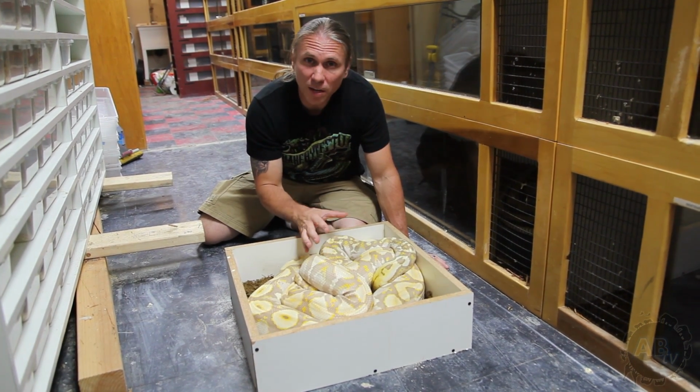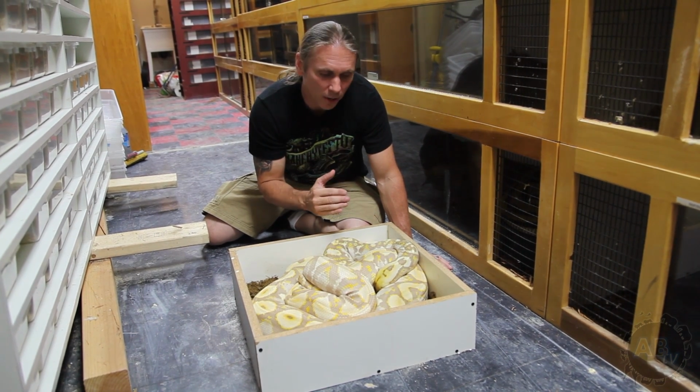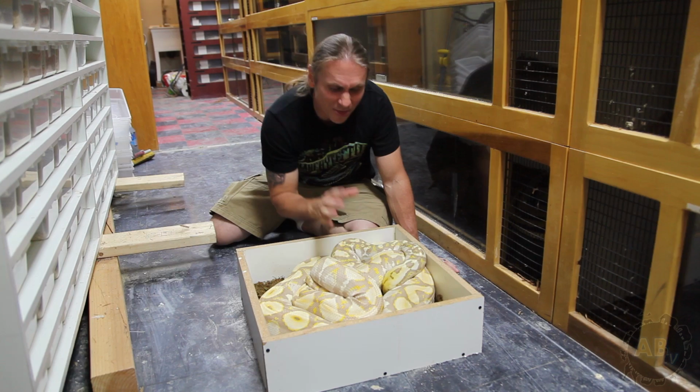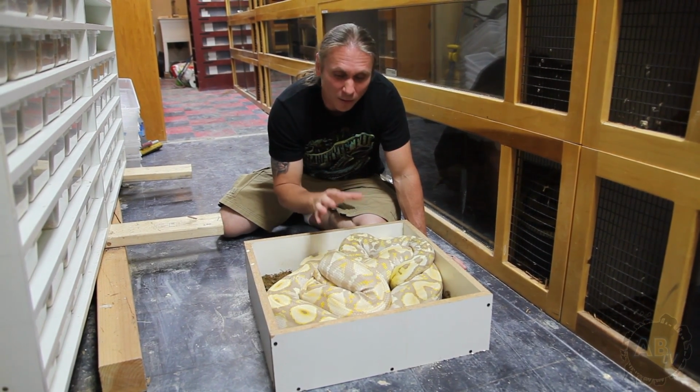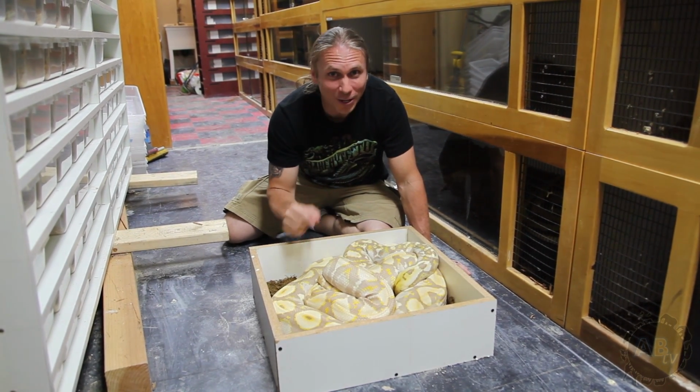So once you have a female that has gone through a little bit of a fasting period or a slow feeding period, and then you really hammer her with food, she'll start to produce follicles, and that's when you put the male in and she'll go through her follicular growth and eventually ovulation. I tell ya, retics are pretty awesome.